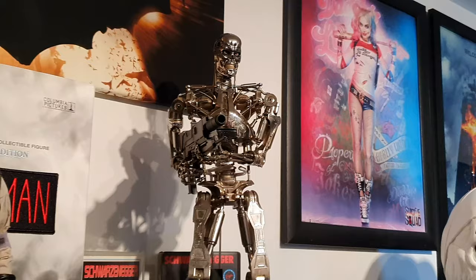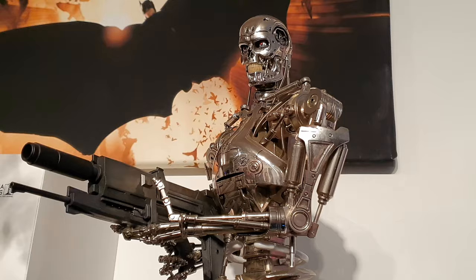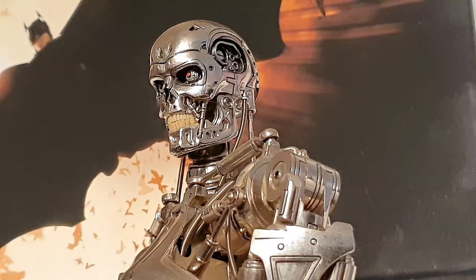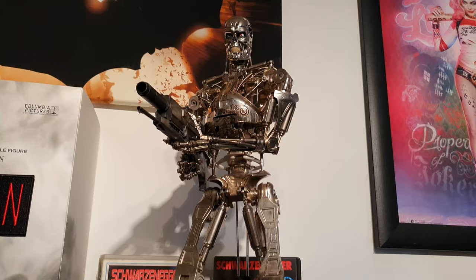And then the endoskeleton, which is an incredible piece. Quite a lot of metal parts to this one. I don't know how Hot Toys did it. Completely poseable, everything moves as it's supposed to. And the teeth. Incredible. So that's the endoskeleton from the first movie, the original one.